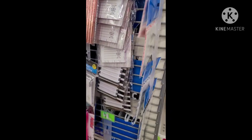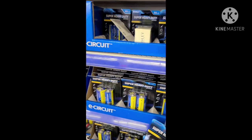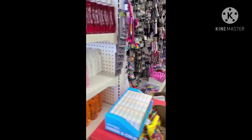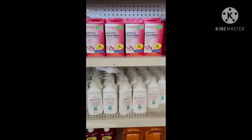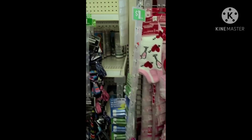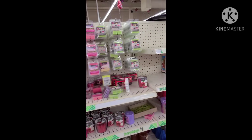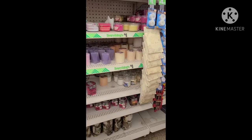So this is what this end cap looks like, and these are where the batteries are, and I'll turn you around here. These are where the Fragrantia, all the hand soaps are, the Jergens, I love that soap. And I'm gonna turn you guys around here, and I'm gonna go down the candle aisle. Got a U-boat here that I'm trying to avoid. So these are all the candles over here.